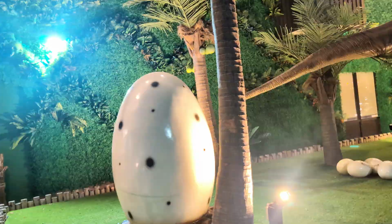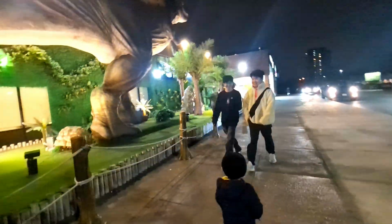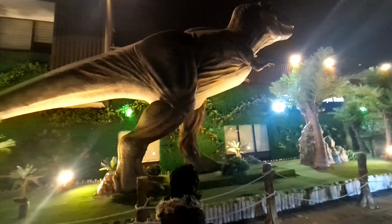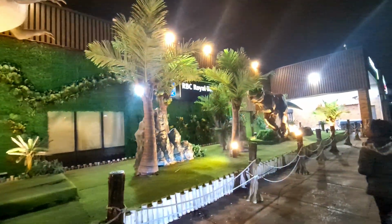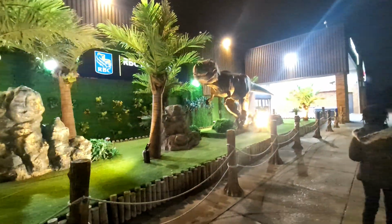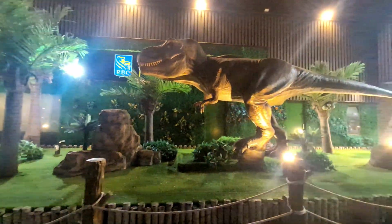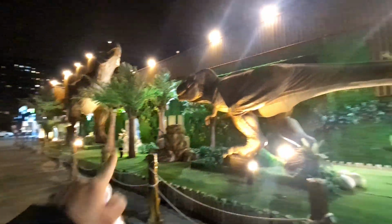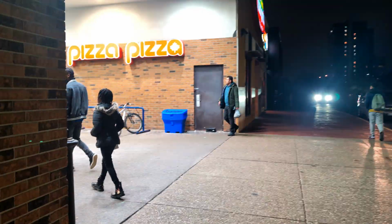I mean, I love looking at this. Look how gigantic this is. Wow. I mean, and these things are free. I don't have to pay to see stuff like this. That's enticing to me. So who can tell me the name of these dinosaurs? Because I think I know this one. I think those two are the same. But that was it, guys. So let's go back inside the mall now.